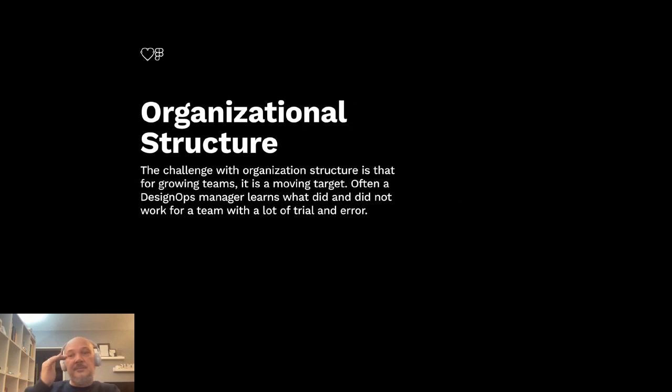The organization can be broken into several phases that you need to follow in order to set the organizational charts, and the first phase of setting up a design ops environment is organizational structure. The challenge with the organizational structure is that for growing teams, it's a moving target. And that means often a design ops manager learns what did and what did not work for the team with a lot of trial and error.